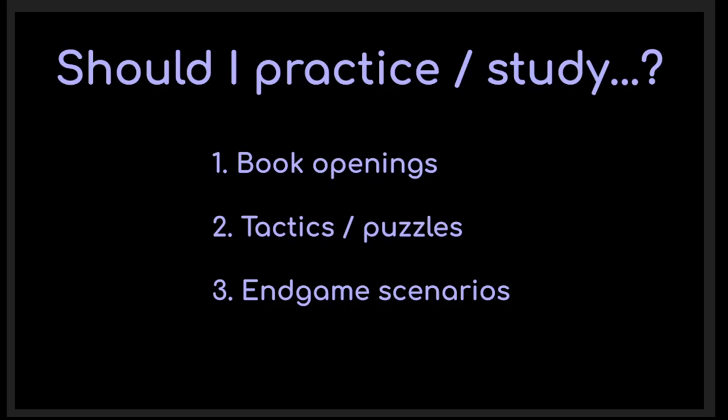Practice your tactics, your puzzles, learn those basic common ideas, and look at endgame scenarios. If you make it to an endgame and you have a few basic ideas and your opponent doesn't, you automatically have an advantage. Hopefully this has been helpful. I don't think it was too long. I think I covered some significant material here.